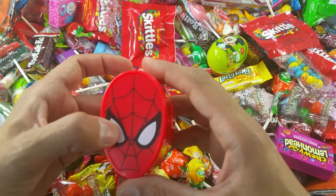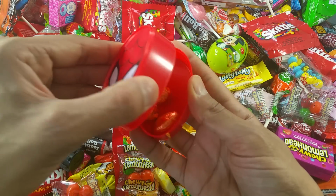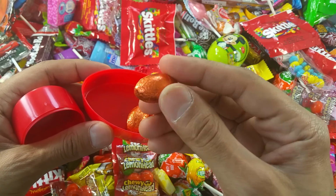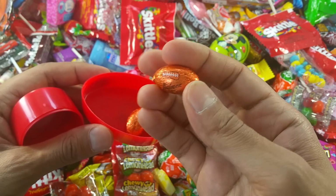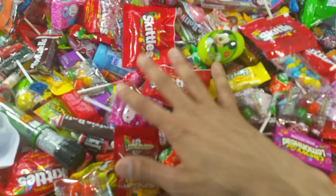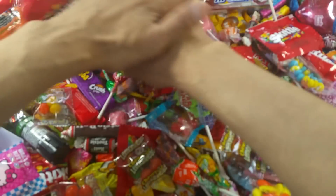And this is another Marvel surprise. Look at that. Oh, what is inside? Oh, some surprises. Nice little eggs. Looks like some footballs. Yummy, yummy. What else do we have? What else? Let's pick something randomly.